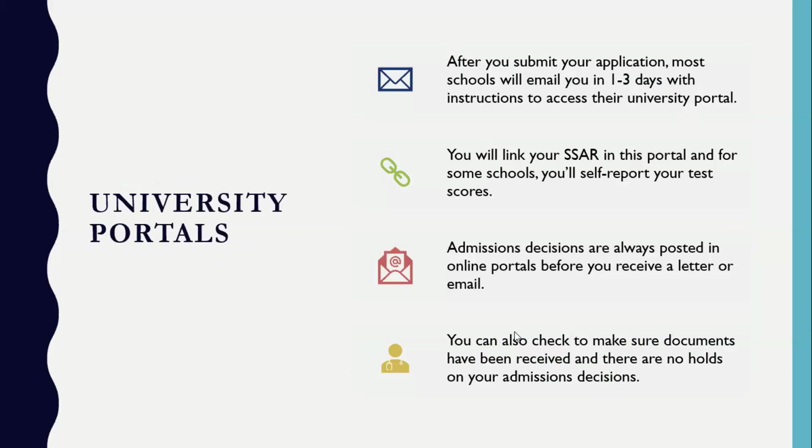The university portals is a very, very big part of the admissions process. Once a student submits their application, they are going to get an email 24 to 48 hours later from that school with directions of how to open up a university portal. And it is really critical that they do this. A lot of students really disregard all of the emails coming from universities because they think they're spam, and they're not. It has all of the information for how to open up that university portal, including their login and password.